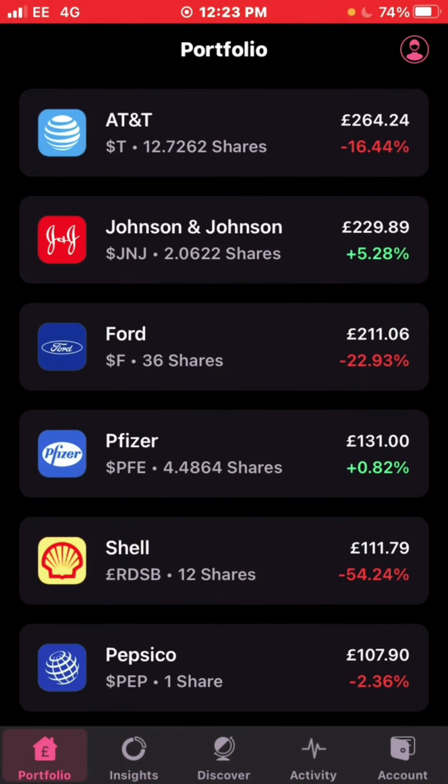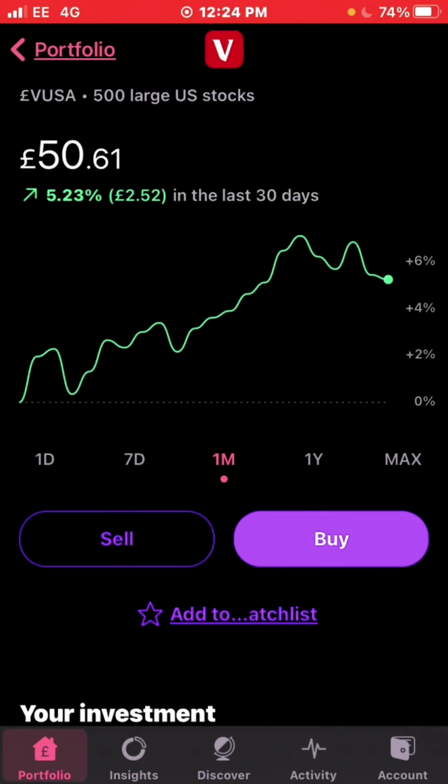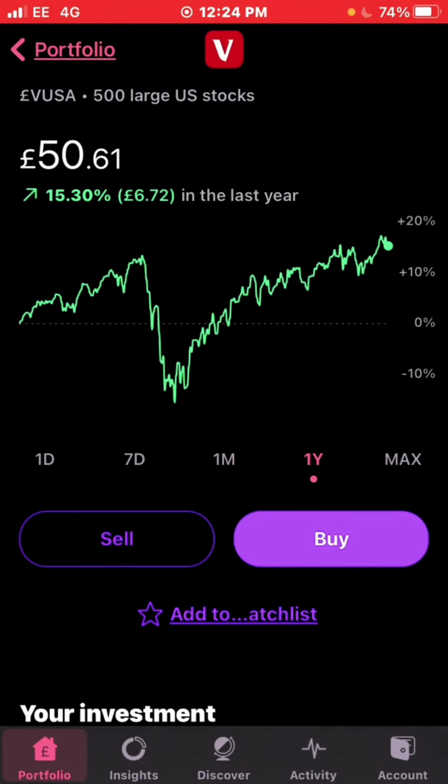And PepsiCo, who are down just over 2% overall. The S&P 500, I am up 9% with them. So it's reached the £50 mark now. More than recovered from the blip in March.